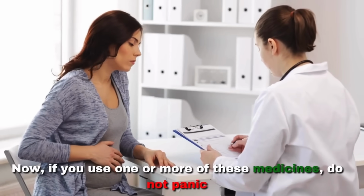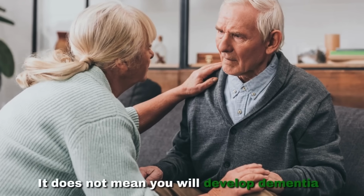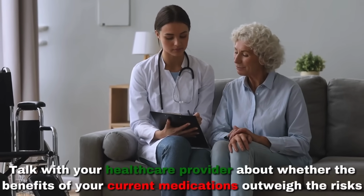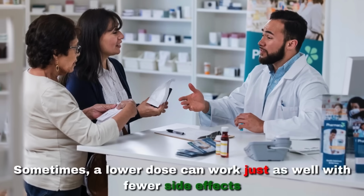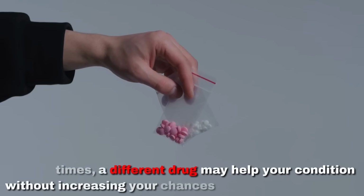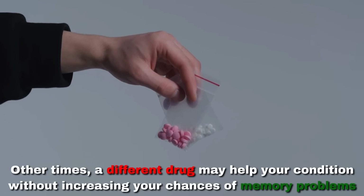Now, if you use one or more of these medicines, do not panic. It does not mean you will develop dementia. However, staying informed is wise. Talk with your healthcare provider about whether the benefits of your current medications outweigh the risks. Sometimes a lower dose can work just as well with fewer side effects. Other times, a different drug may help your condition without increasing your chances of memory problems.